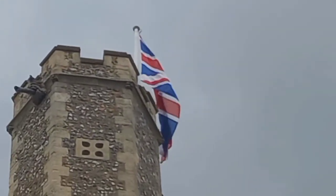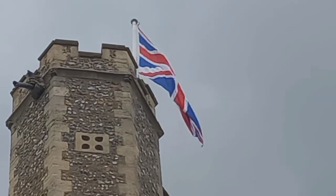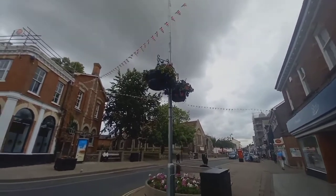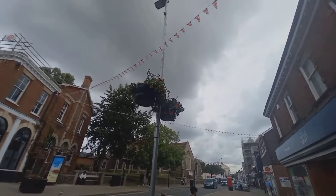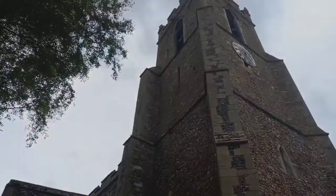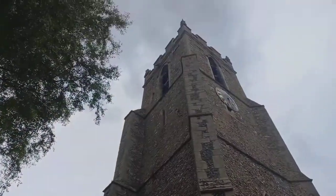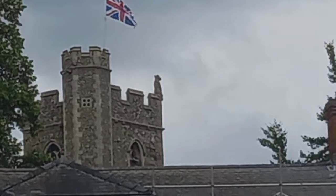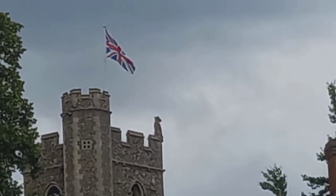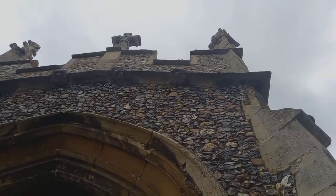But of course you're seeing shots of the top of the tower, and I'm sure there's amazing views. It would probably take someone a bit more fitter than me to actually go up to the tower and get those amazing views. But the flag at the top always reminds me of the Buckingham Palace flag going up, indicating the Queen is present at Buckingham Palace.